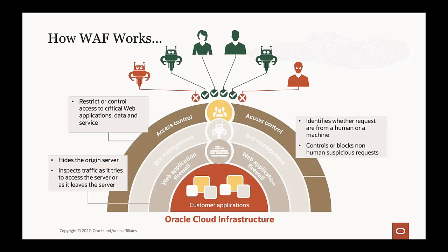Just going back to earlier, how these are all connected. The OCI WAF is integrated into the OCI console, along with many other applications and services offered by OCI, which allows you to do things like OCI tagging with WAF policies for cost tracking, or use the OCI identity access policy to control access to WAF management. And you can also use OCI audit service to log WAF changes.